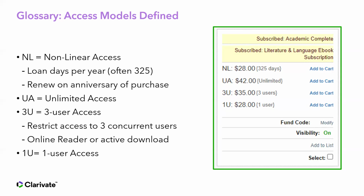If the library owns multiple copies of a 3 user title, the number of concurrent users is multiplied accordingly. So if you have 2 copies of a 3 user title, then 6 patrons can access that title at the same time. And with the 1 user access model, only 1 user can access the title at a time. So for 1 user and 3 user titles, access can be managed by the LibCentral administrator, or whoever is logging into LibCentral.